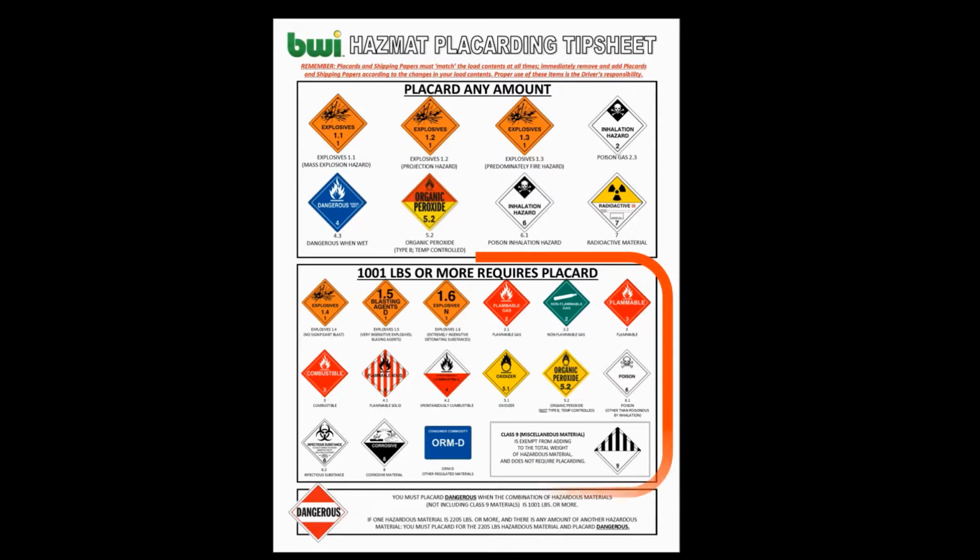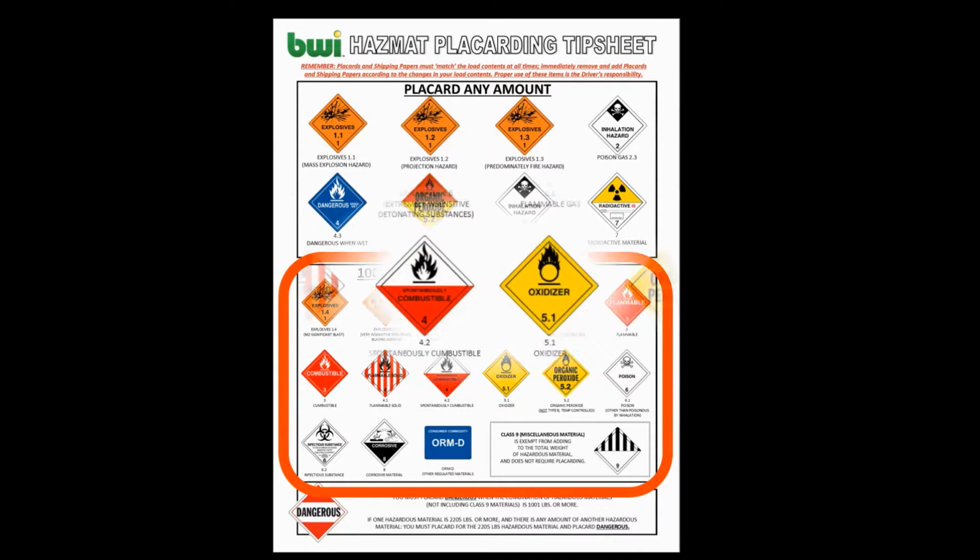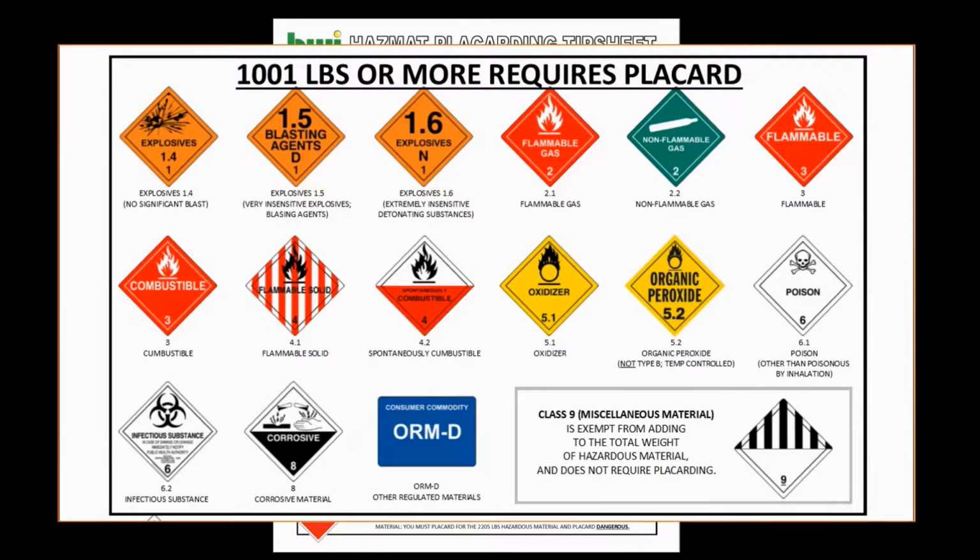The second grouping is Table 2 from the CFR. And like it says on the top of the group, if you have 1,001 pounds or more of any of these items, you must placard. If you have over 1,001 pounds, you must apply the appropriate placard to your load.